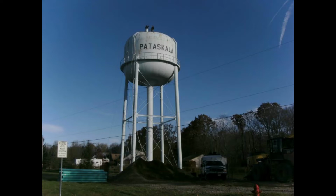So their rate would go from what they're paying right now, $33.25, and I would recommend they go to the 5,000. So it'd be $59.60. So it's going to double. Yeah, just a little bit less, but yeah.